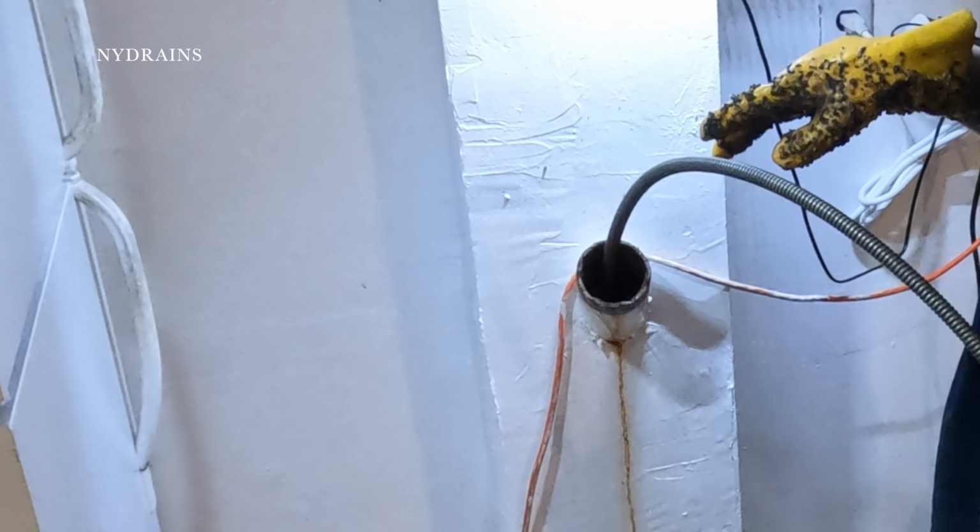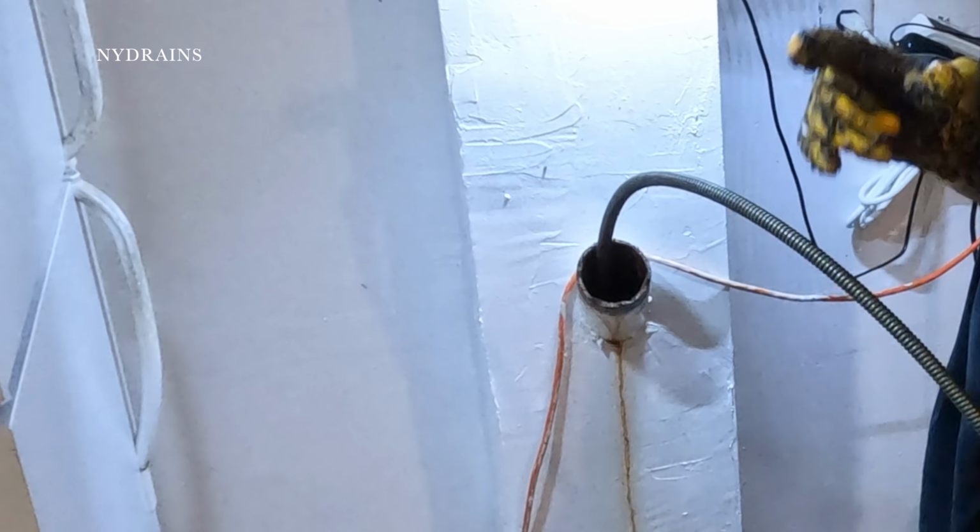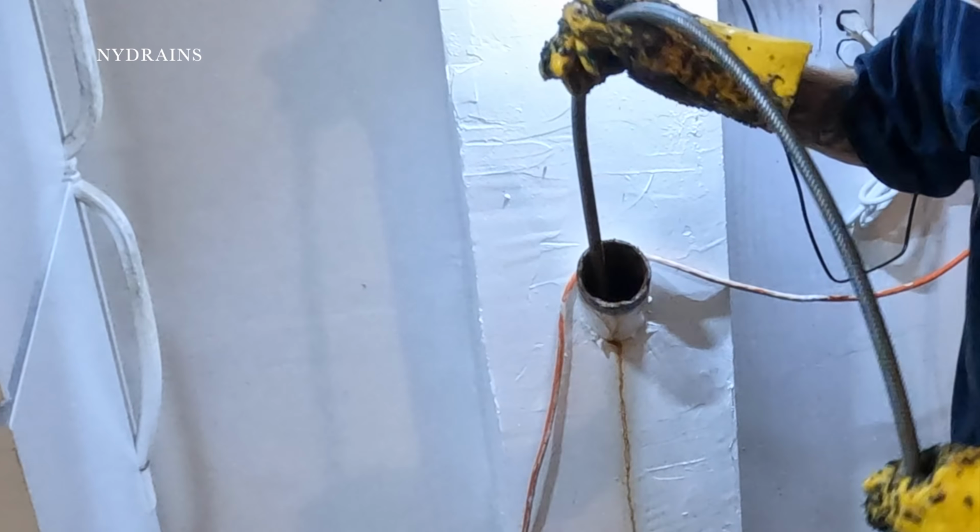Time to actually push through, so we're going to keep on trying. If it doesn't work, we're going to pull back out the cable, remove the blade, and just put the straight cable through.